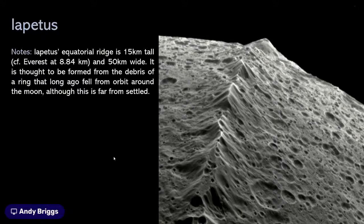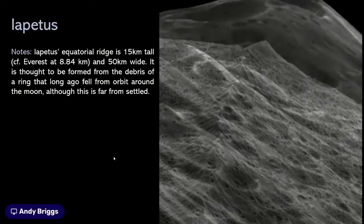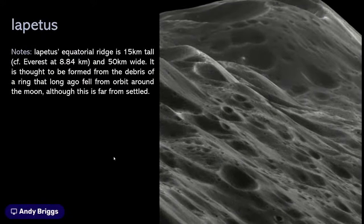This is an amazing image, but this image I absolutely adore, which is a close-up of that ridge. And I did feature this as one of my favorite space images when it was my turn, because this is such a beautiful, haunting image. And you can, you know, imagine exploring that amazing terrain. It's just absolutely stunning. So that's Iapetus.